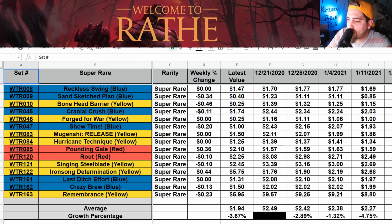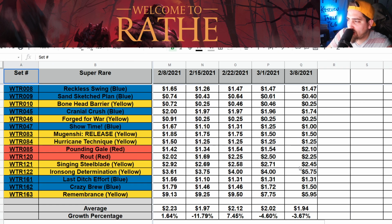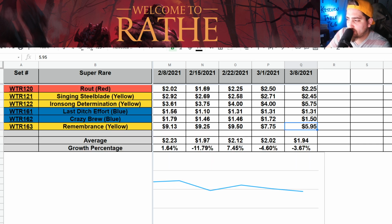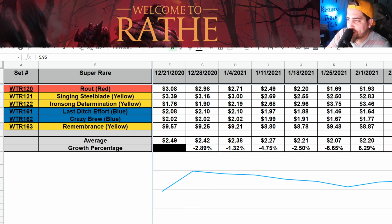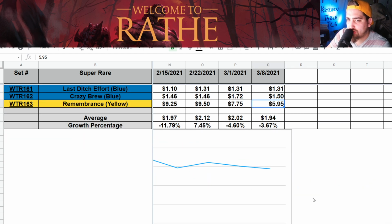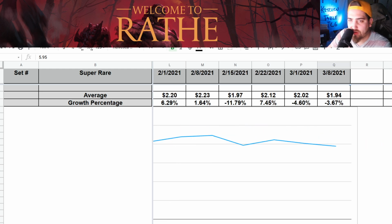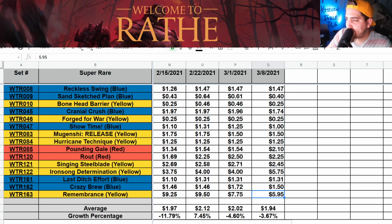Let's go to the non-foil super rares. We are down 3% there as well. Iron Song Determination is actually up, but the rest of them are down, and Remembrance in the non-foil is actually down. If you want to take a look at a graph there, we kind of started high and we've been just trending downwards a little bit. I'm going to try to find a better way to show you guys graphs eventually, but this is all I can handle right now. But anyway, let's continue.